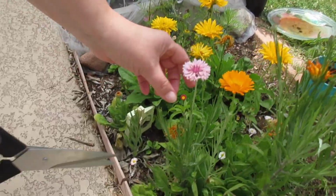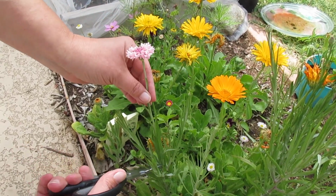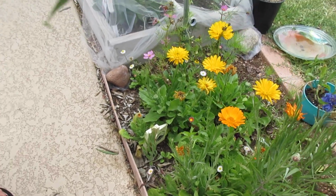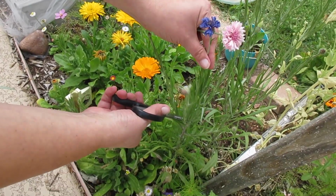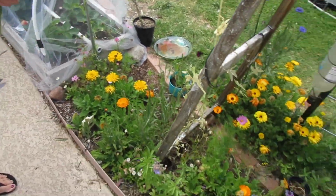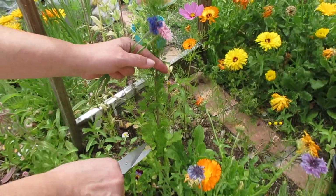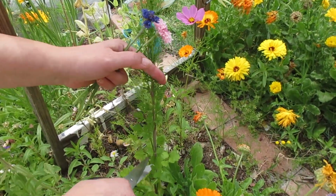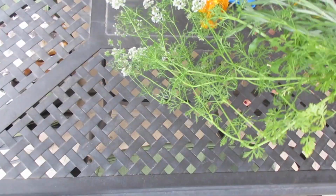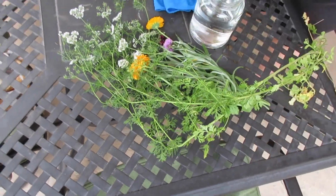vase. And then I'm going to come in here and I'm going to get this pink cornflower, and I'm going to get it down here so that its side flowers can keep growing. And maybe we'll take this blue one since it's about to pass away. And since this cilantro right here hasn't flowered yet, I'm going to take it just for some greenery in my vase. You don't have to be a florist to make a flower arrangement.